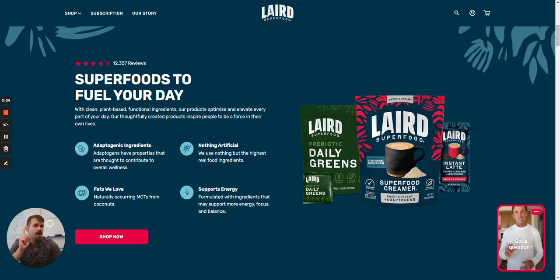Now, superfoods to fuel your day. I see daily greens, I see superfood creamer, instant latte, so it's kind of this selection of different things. So daily greens is very much a jab at Athletic Greens, I think. Superfood creamer, I'm guessing, well, obviously a coffee creamer, but it depends on sweetened creamer plus adaptogens. So adaptogenic ingredients, nothing artificial, fats we love, supports energy.